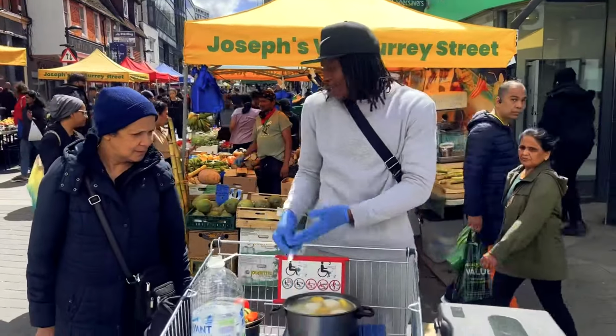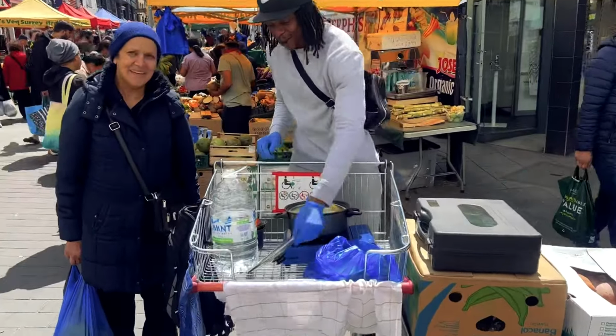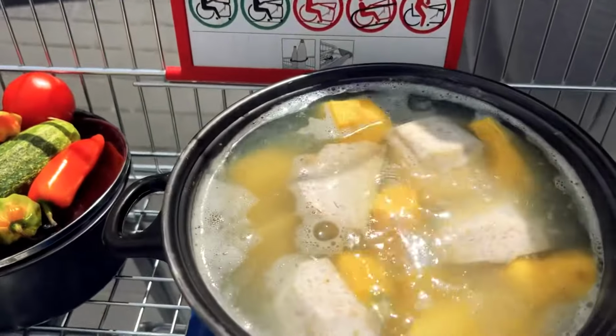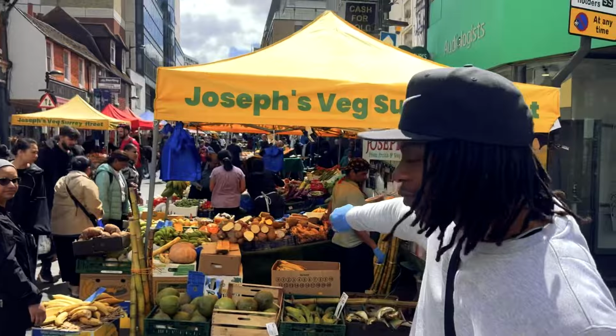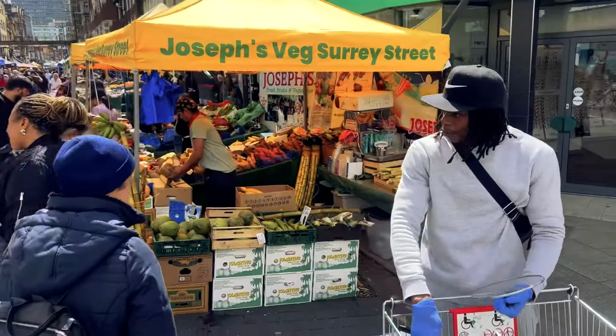It's annual lunch if you're gonna stick around for lunch. You gonna stick around for lunch? I'll cook what I cook today, innit? So what are we cooking? We're cooking some hard food, root vegetables from Joseph's store. And then we're gonna use some organic cucumber.